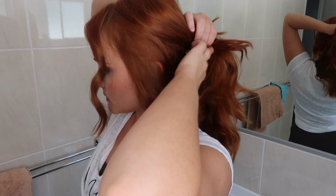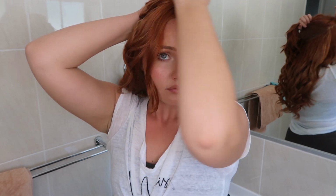Okay, so now I'm going to show you how I put the Sitting Pretty in. So I take my hair from about here and I basically go back into a halo around to the back, which gives me kind of like a little pony here, a little bit at the bottom, a little bit at the top. And then you can either clip that up or I just hold it. I grab my halo, I put it on, like so. And then you just drop your hair over the top.